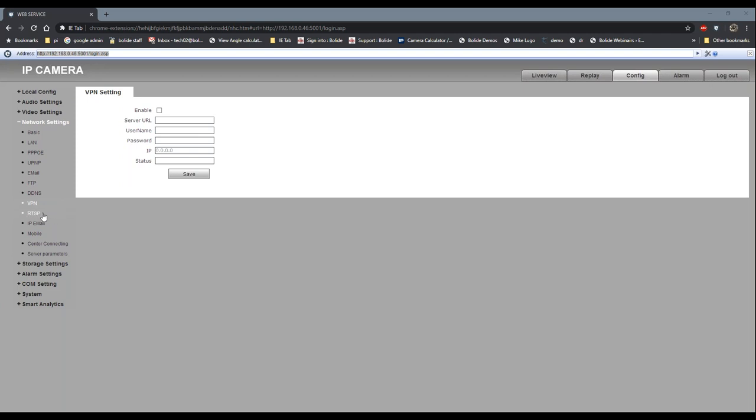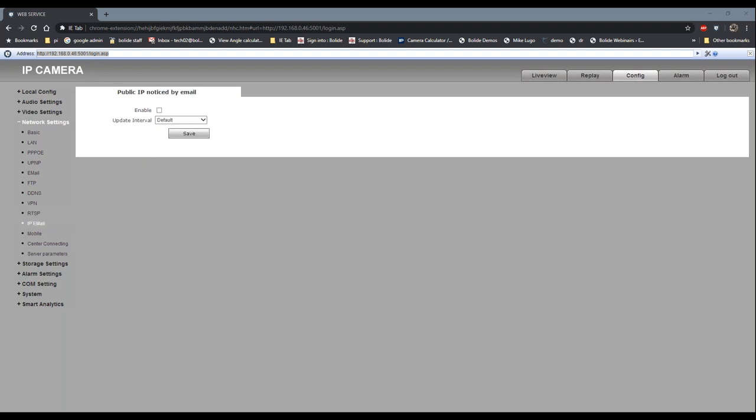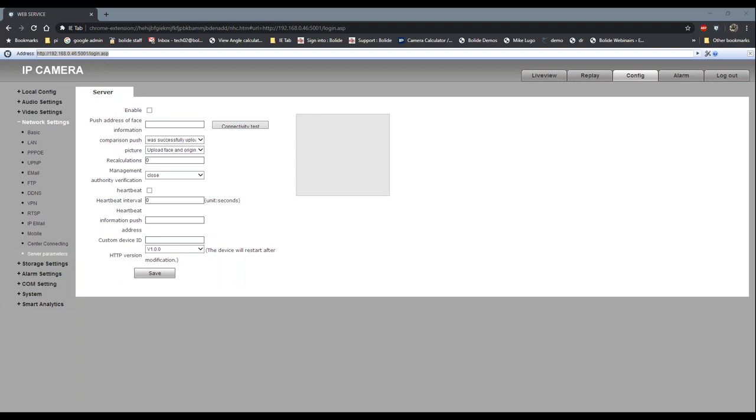RTSP. Those of you familiar with RTSP, this is a pretty cool function. If you want to have it on a public monitor, something like that, showing all the time, it's a cool thing to have. IP email is to enable intervals of snapshots being sent to you. This is for future products that are coming. If you have multiple recorders with the server set up, this is where you would do it. Same thing here, this is for large scale projects. It has a heartbeat function, so if one loses connection, another picks up like a backup.